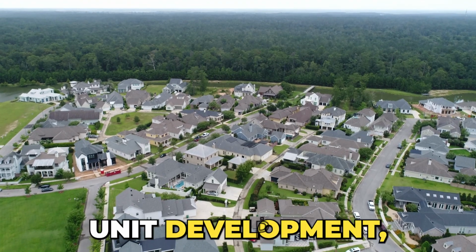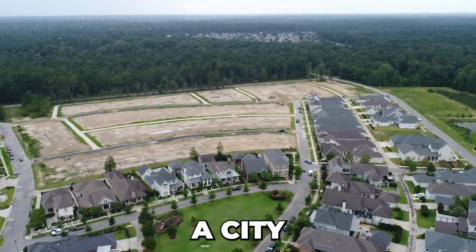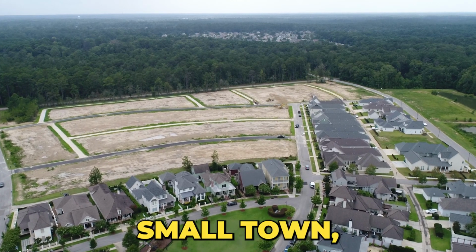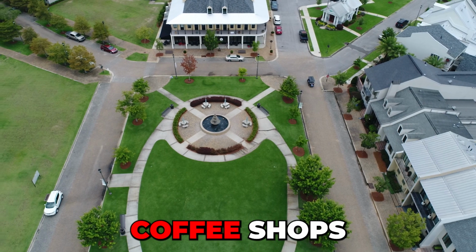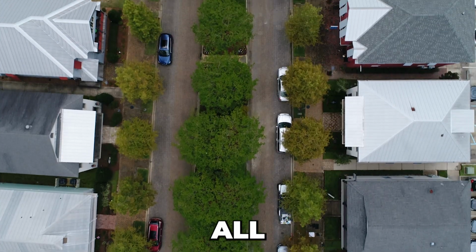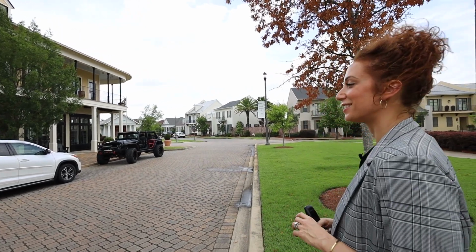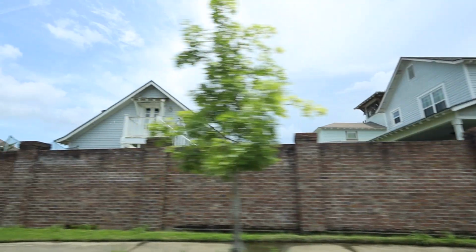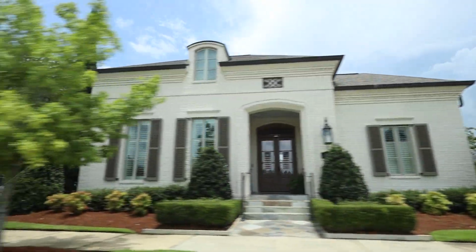Designed as a planned unit development, Terra Bella was built to provide the convenience and community of a city while maintaining the peace and ease of a small town, offering community concerts, restaurants, coffee shops, shopping, and businesses all within the neighborhood itself. Today, with the help of one of my friends and fellow agents, Nicole, I'm going to be taking you guys on a little tour of the neighborhood to show you what one of the North Shore's hottest areas really has to offer.